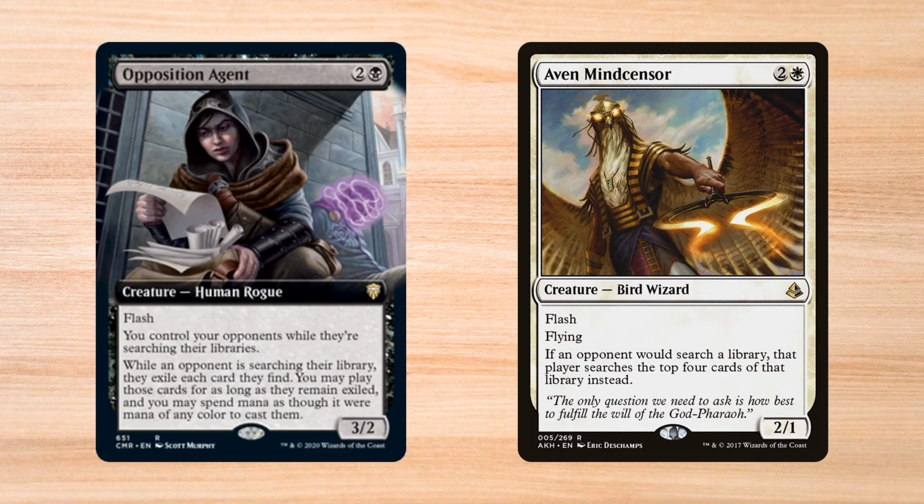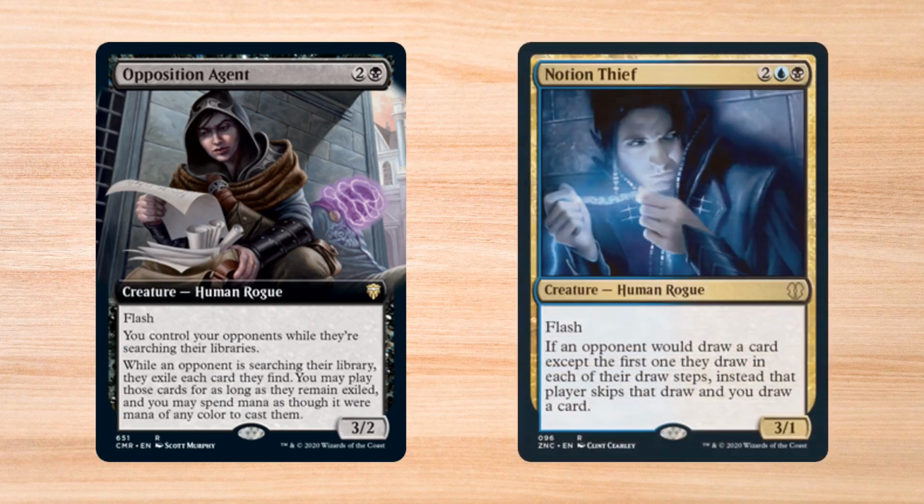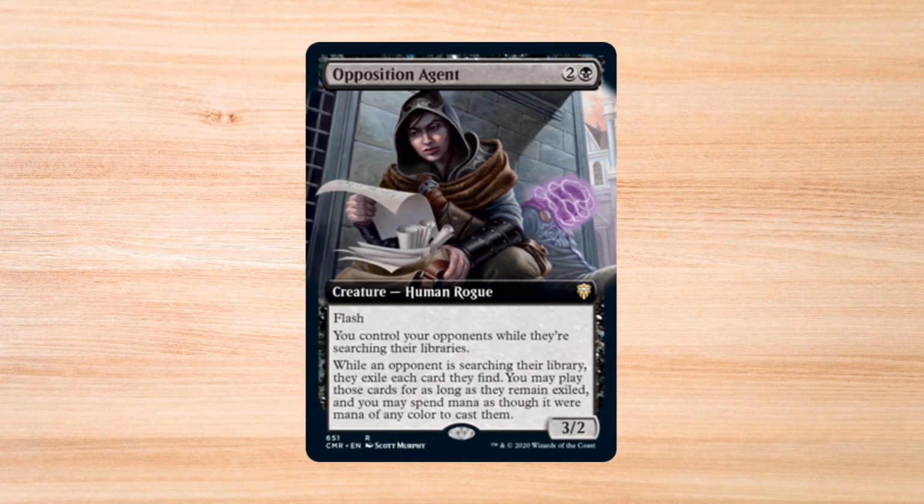This is a stax piece at least on par with Notion Thief. I'm leaning towards it being better due to tutors being more prevalent than wheels, and the mana cost. It will be a staple in every black deck. I don't believe that it will affect the amount of tutors being run, but it might increase the power level of tutors that don't search your library, like Lim-Dul's Vault and Tainted Pact. It might incentivize removal, which many decks neglect for stack interaction.